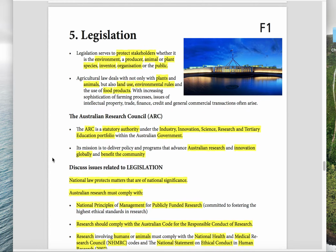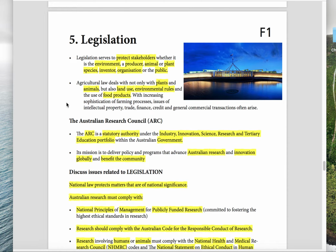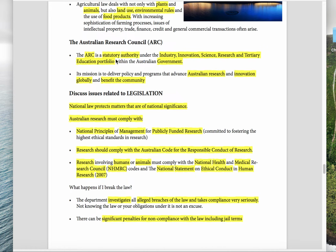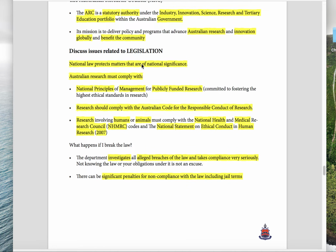All right, in terms of legislation, there are laws around research that say the way in which research should take place. Obviously laws are in place to protect the environment, the producer, animal, plant species, inventor, organization, and the public. They deal with animals, land use, environmental rules, but also food products when it comes to research. The Australian Research Council is a federal statutory authority, part of the federal government, and they say what you should and shouldn't do when it comes to research. National laws around research are meant to protect matters of national significance.